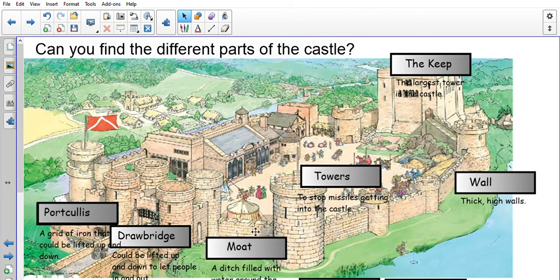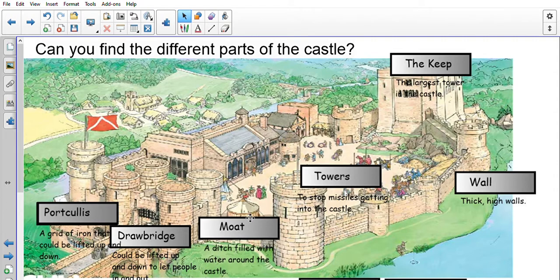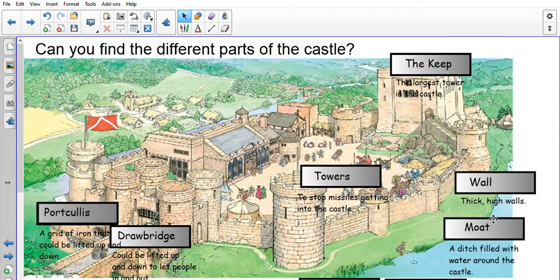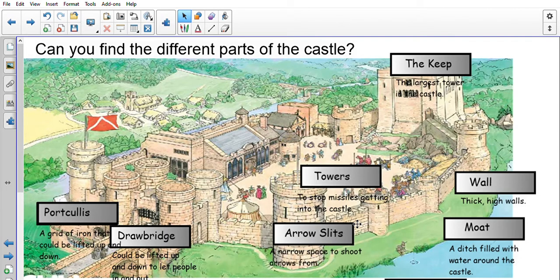Now the moat. Can anybody remember what was in the moat? Ugh, it's disgusting. It was filled with dirty water around the outside of the castle. Disgusting. The arrow slits. So the arrow slits were a narrow space to shoot arrows from. I can see lots of arrow slits. Can you see any over here? Fabulous. I can see some here. I can see some here. I can see some here. But the arrow slits just there.